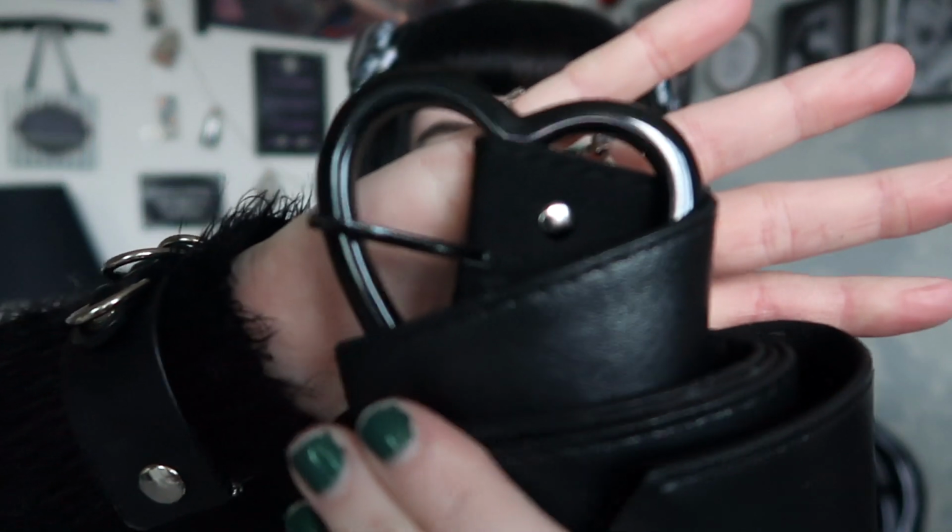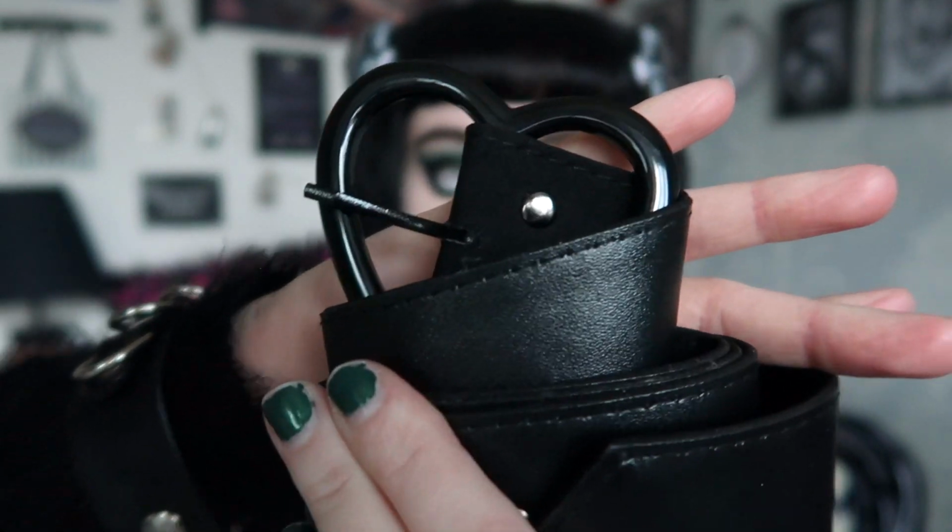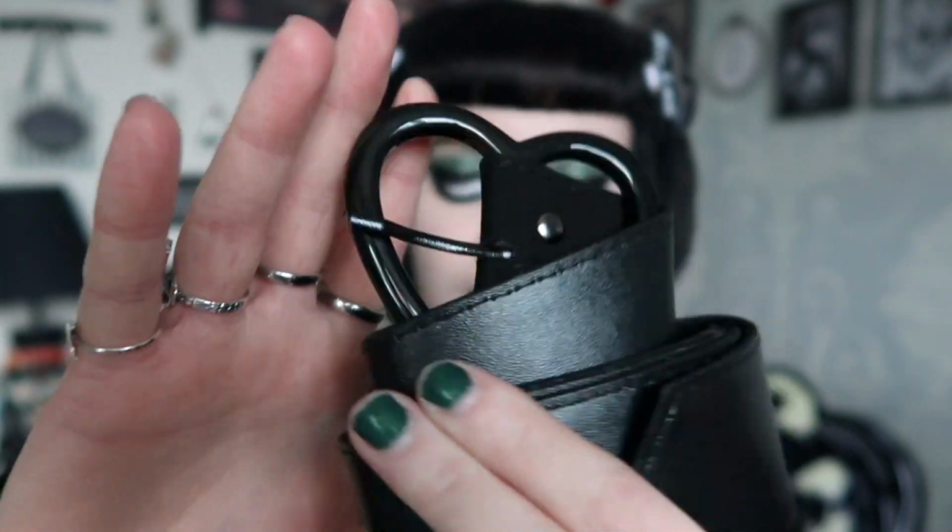So that's nice. And it does come with a belt. It is wrapped up, but it does come with this heart belt. I actually love this belt. I think it's really cool, and it just kind of has a fake leather effect. So you do get the belt with it. That was the same for the other skirt, and I love the belt. It wasn't really for me.